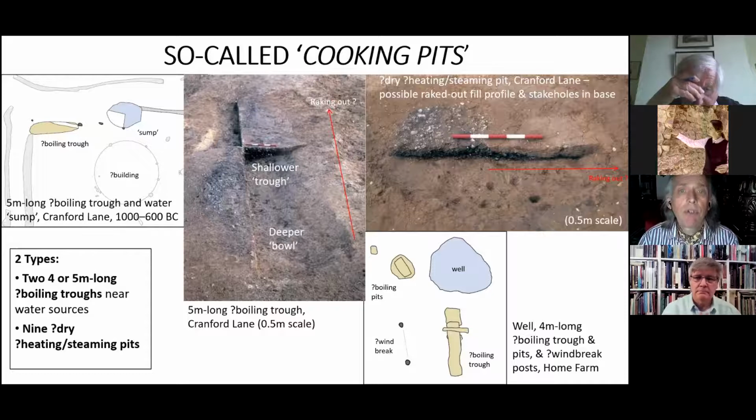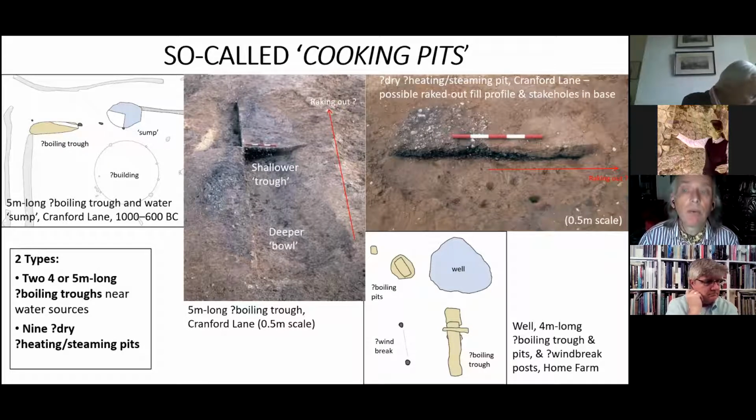We appear to have two different types from this project. Two long troughs apparently making use of adjacent water sources, one from Cranford Lane, seen on the left-hand side of this slide, and another next to a well at Home Farm in the bottom right-hand corner, which appear likely to have been for heating water, for boiling food, or for any other of the wet functions. The others were smaller, potentially dry heating pits. 9 of these at Cranford Lane, mostly 40 to 100 metres from water sources, and 100 to 200 metres from occupation sites.